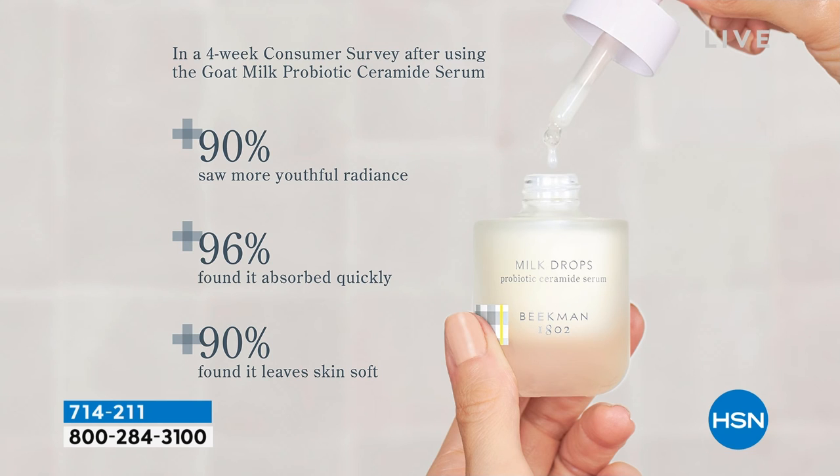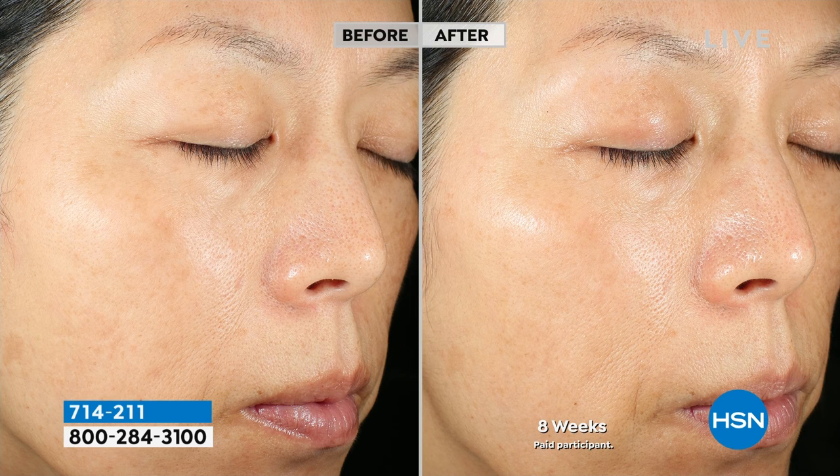So 90% said you saw more youthful radiance. 96% said it absorbs quickly. 90% said it leaves your skin soft. So you get that included. And again, if you're just trying our skincare for the very first time, look at the before and afters. Look at the overall brightness. Look at the hydration. Look at the reduction. We're going to help you with the appearance of the fine lines, the brightness, the dullness, the roughness. I want you to look at pore size here. I want you to look at overall brightness here.